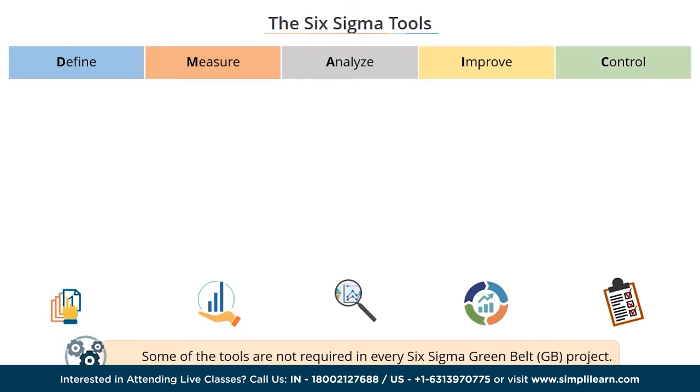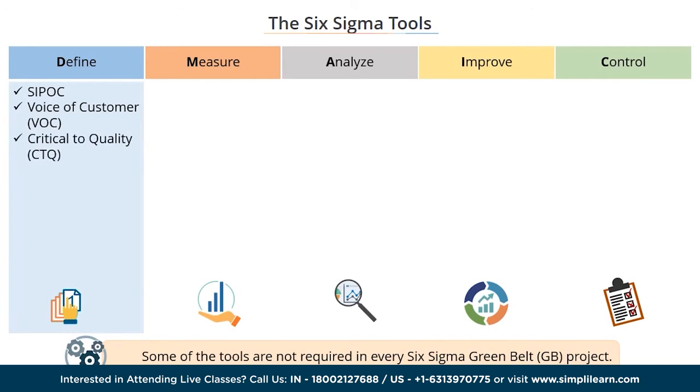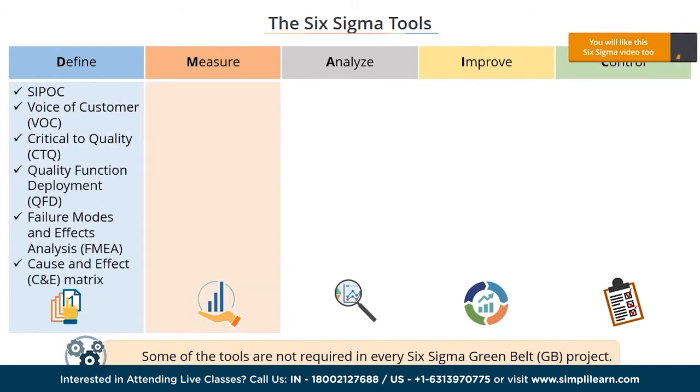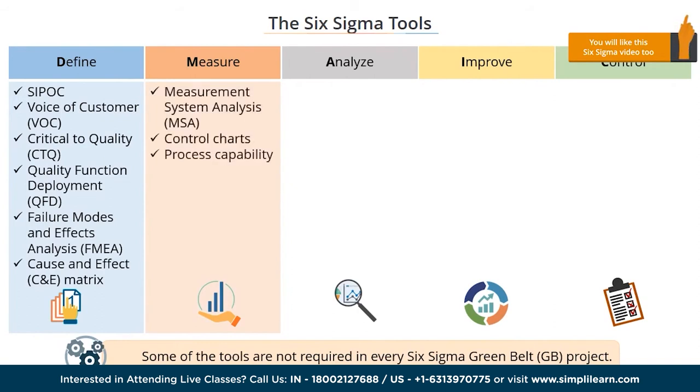That is, with more experience, you are likely to know the tools you need for your projects. In the Define phase, we use SIPOC, Voice of the Customer, or VOC, Critical to Quality, CTQ, the Quality Function Deployment, or QFD, Failure Modes and Effects Analysis, known as the FMEA, and the Cause and Effect, CNE Matrix. In the Measure phase, we use Measurement System Analysis, or MSA, Control Charts, Process Capability, and Normality Plots.